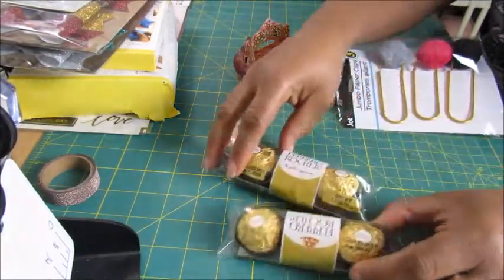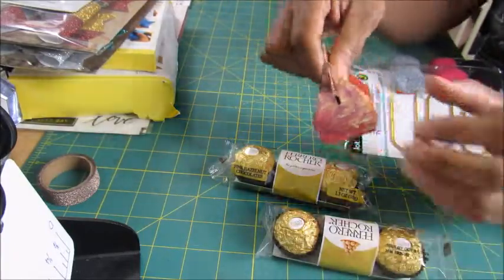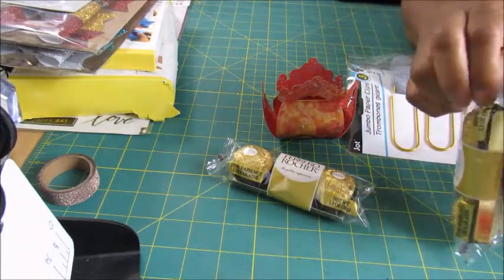I picked up these Ferrero Rochers at Dollar Tree, and I picked them up because I wanted to see if they'll fit in this thing. So let's check them out real quick because this is one of the items I want to have at my craft fair.